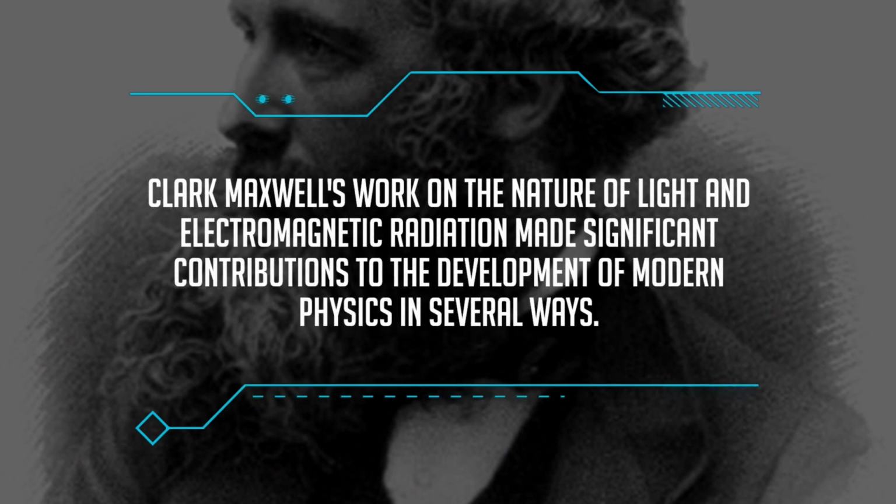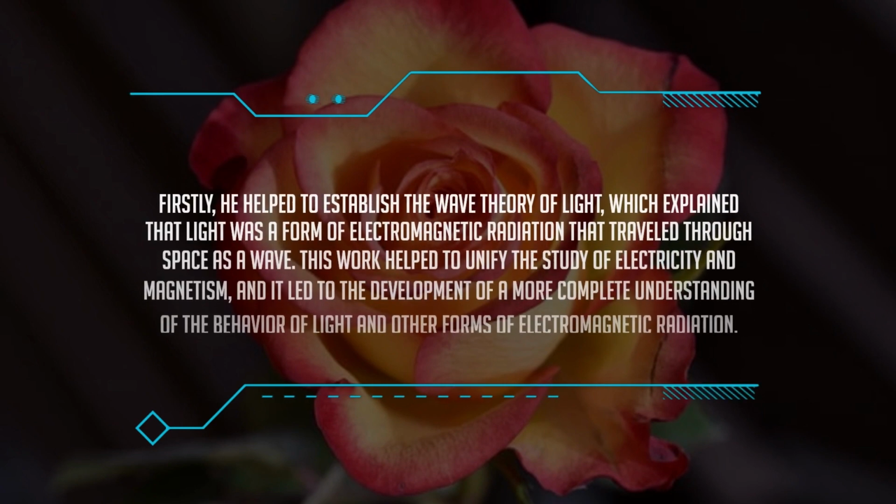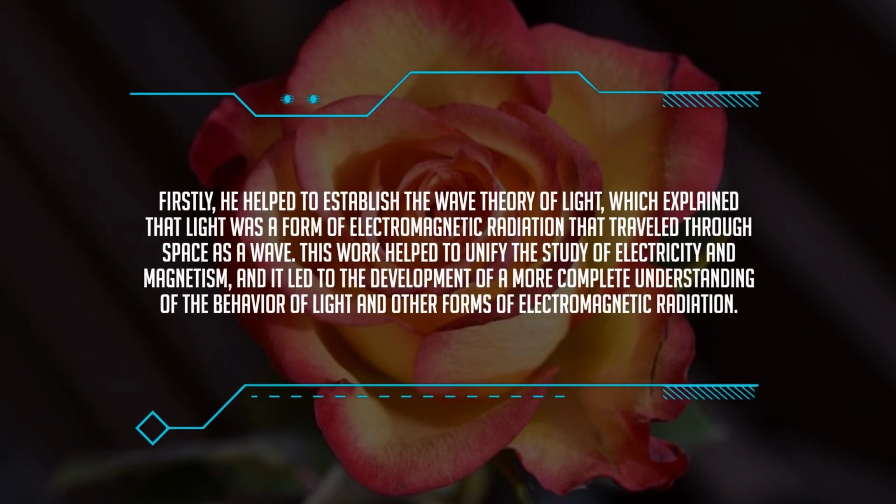Clerk Maxwell's work on the nature of light and electromagnetic radiation made significant contributions to the development of modern physics in several ways. Firstly, he helped to establish the wave theory of light, which explained that light was a form of electromagnetic radiation that traveled through space as a wave. This work helped to unify the study of electricity and magnetism, and it led to the development of a more complete understanding of the behavior of light and other forms of electromagnetic radiation.